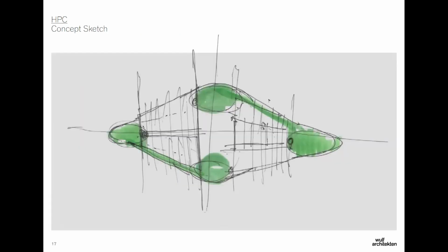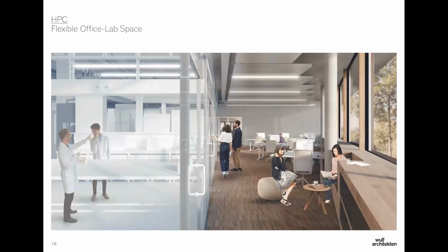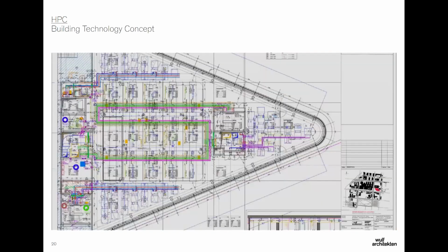As you can see, the first sketch of the design concept, the border between lab and office spaces is nearly invisible. Offices and labs are in the same fire cut, as you can also see in the perspective. The corresponding building technology, which has to be that flexible too.